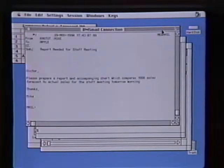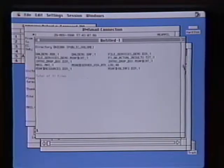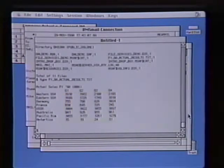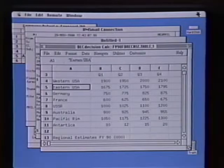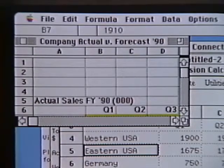As you can see, we're running several sessions at the same time. Here's VMS mail. Here's the other terminal emulation session through which we access the VAX-based text file, the DEC decision spreadsheet application, and our local Excel spreadsheet. With PathWorks, we can connect to any number of VAX systems and run any number of concurrent sessions. We can access VAX applications and transfer data to and from our Macintosh applications.